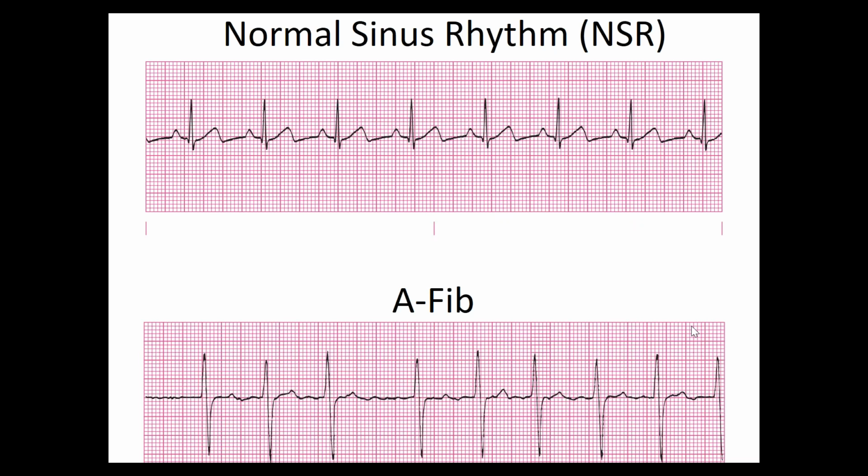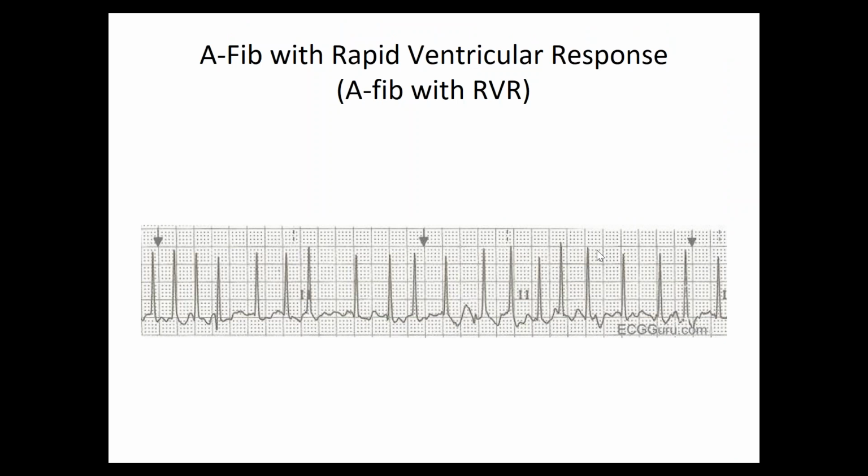With AFib, there's not going to be a discernible P wave, and you're having multiple sites in the atria that may try to begin its own rhythm, leading to your traditional irregularly irregular rhythm. This is AFib with rapid ventricular response. Depending on the textbook that you look at, this is typically thought of as AFib with a rate above about 130. That varies a little bit with definition in the textbook you're looking at.